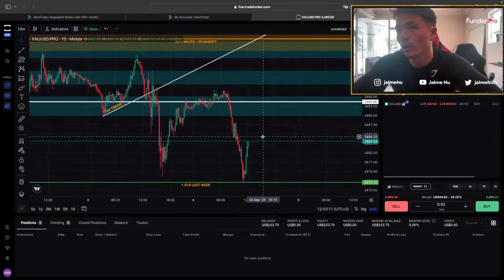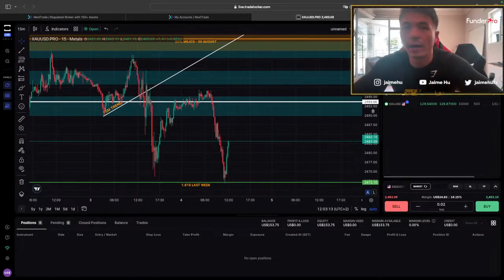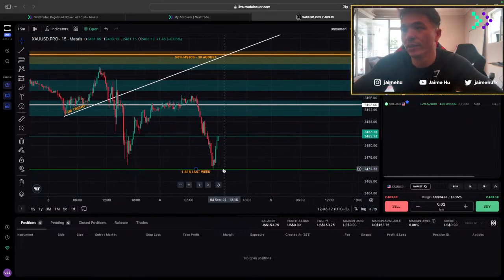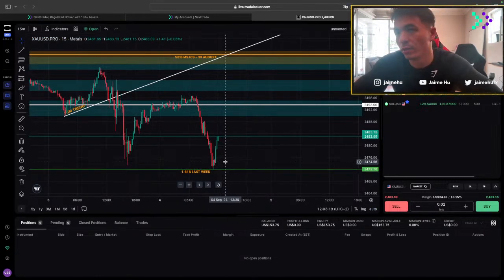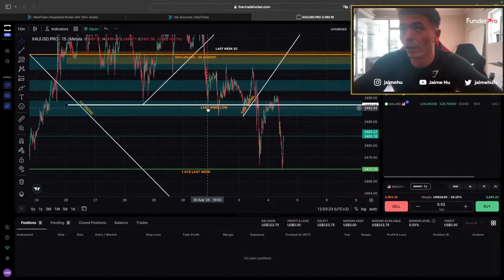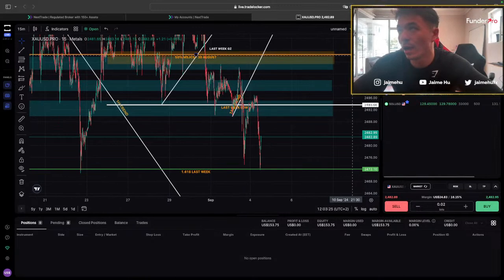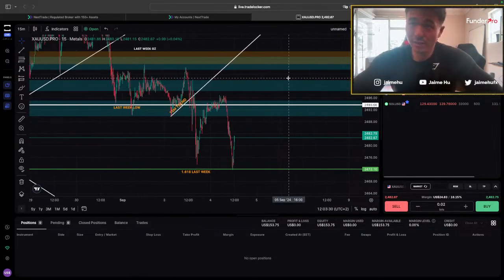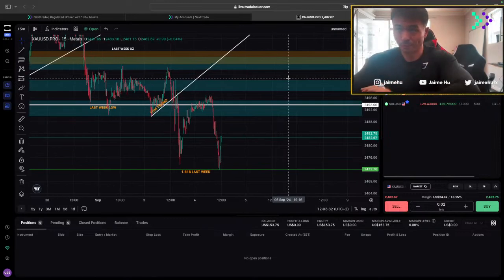So I see we missed that lovely gold buy. Ryan, I think you took it, right? Perfect rejection at last week's 1.618 zone. Really, really good. But yeah, let's just look at our overall bias for today.